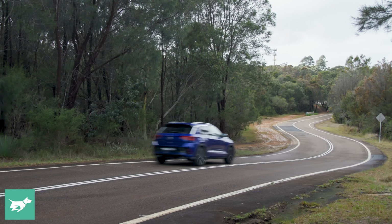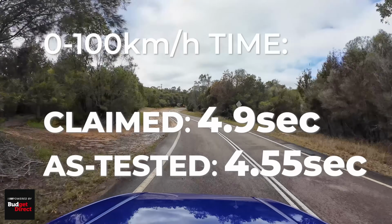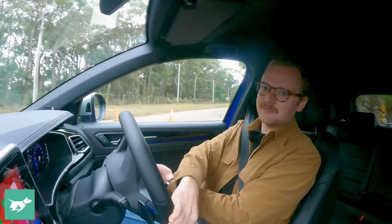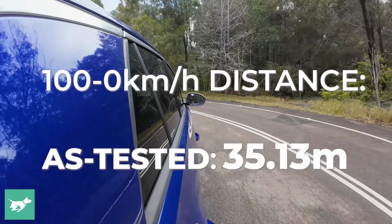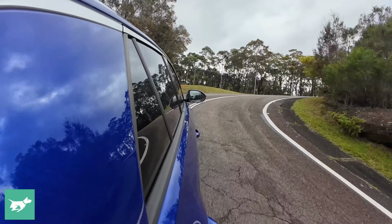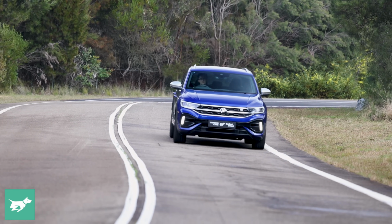The T-Roc R really gets out of the hole when you launch it. And impressively, it easily beats Volkswagen's 0 to 100 claim. In our testing, it managed to put down a 4.55 second 0 to 100 time. The brakes were similarly excellent too. Our emergency stop from 100 to 0 took just over 35 meters, which is better than virtually any other combustion SUV out there. This thing has some tremendous stoppers on it.